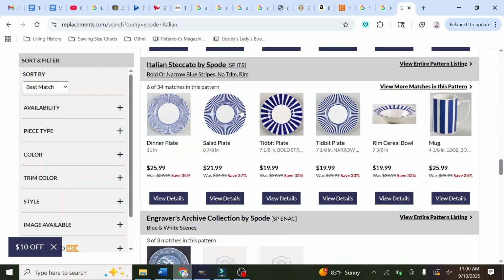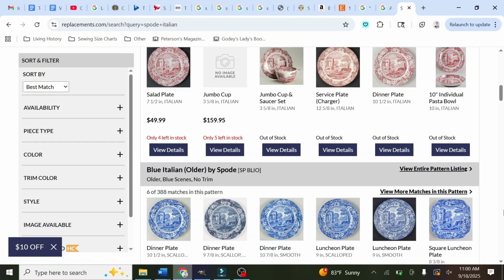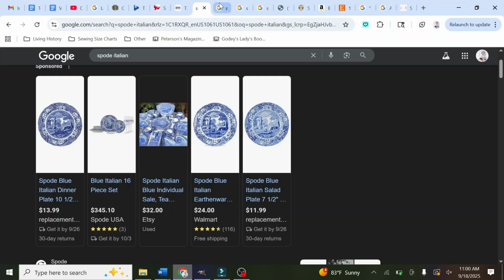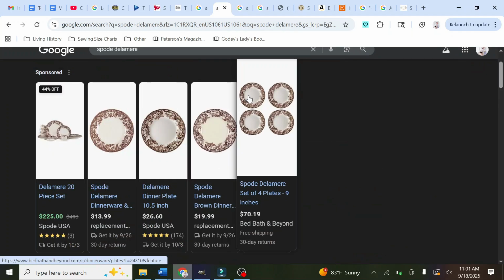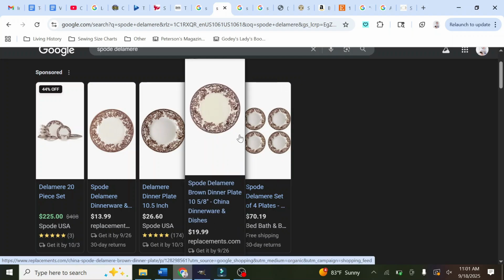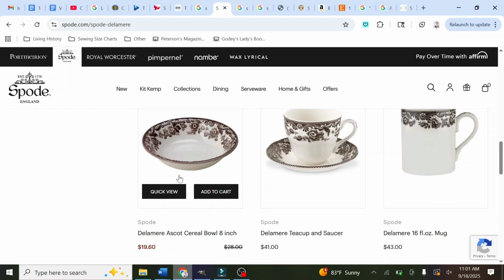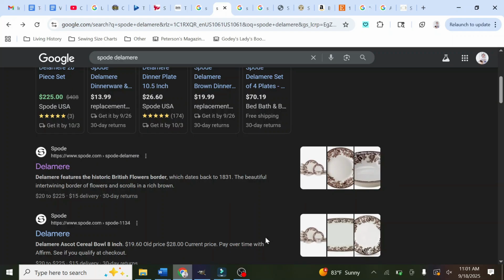That one's obviously not the Spode Italian, but this one looks like it comes in blue and pink, which would be the appropriate colors. I have Spode Delamere. That's what I have. Yes, this is Delamere. So this is my pattern. The originals, I believe, had something in the middle as well, but this particular design on the outside does date to the 1820s, and it comes in blue, brown, I think, and I know it comes in pink. So this would be a modern mug. This would not be appropriate. But yeah, that's my dishes.